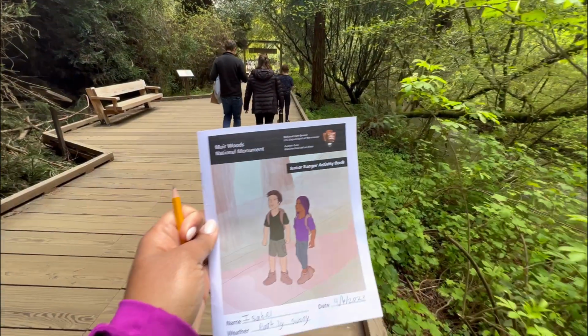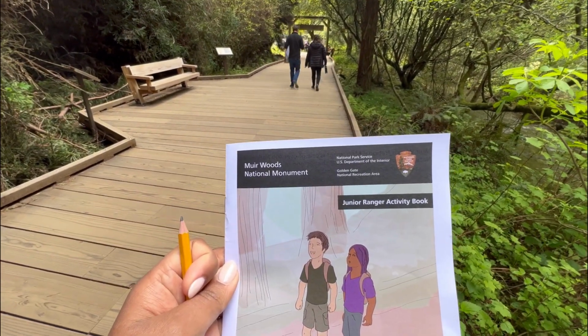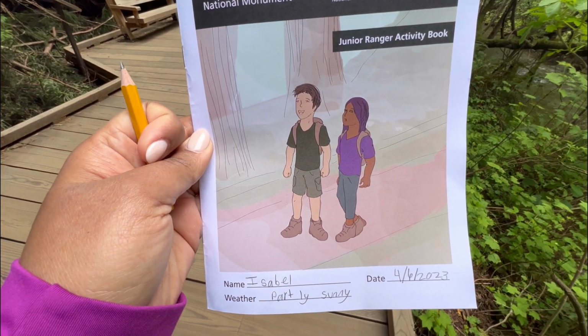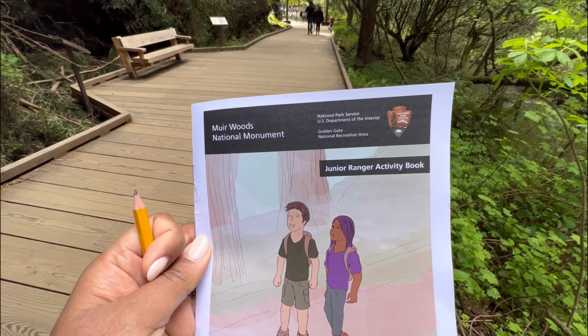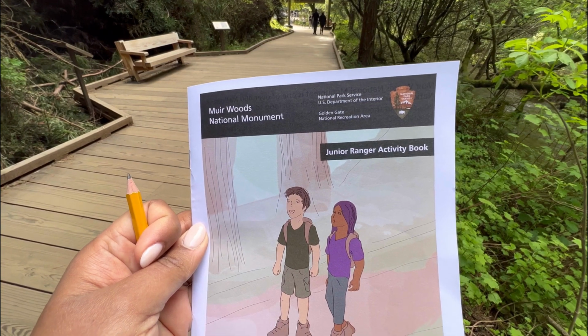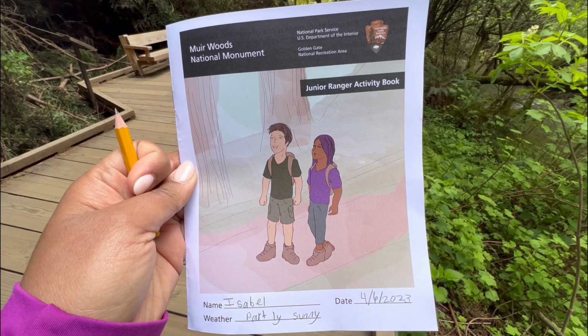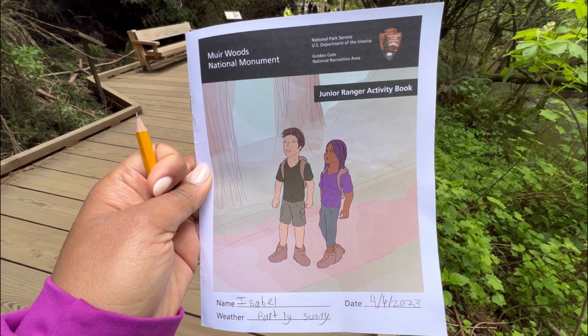One other thing to keep in mind is if you're traveling with kids, you can stop at the guest information center and get one of these Junior Ranger activity books. These activity books are really a great way to get kids engaged and participate in exploring the forest. Once you're finished with a Junior Ranger activity book, if you turn it in to guest services, they will give your kid a little badge and swear them in as a National Park Junior Ranger.